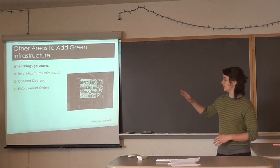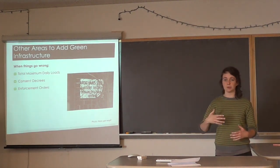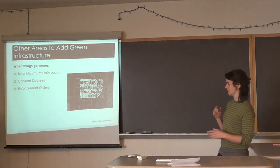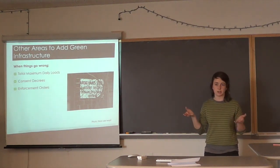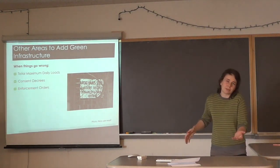and enforcement orders might come from the executive branch side. Please correct me if I'm wrong, this is my understanding of the difference between consent decrees and enforcement orders: they come from two different branches of the government. The enforcement orders might come from the executive, and it might be done.